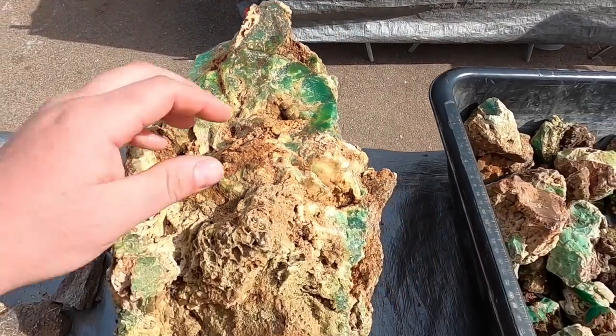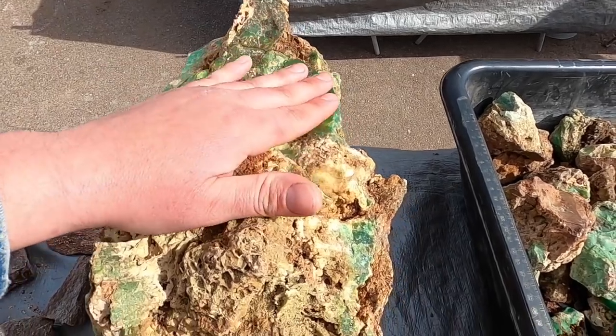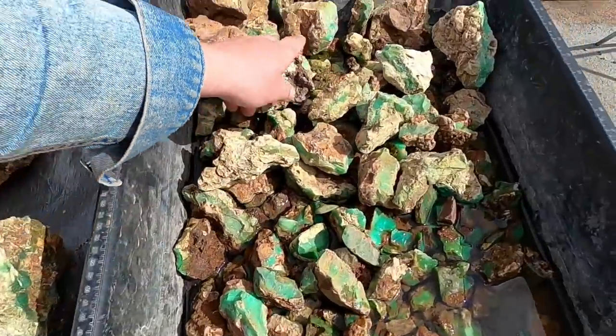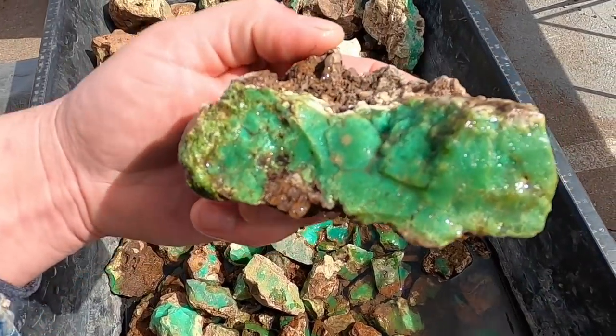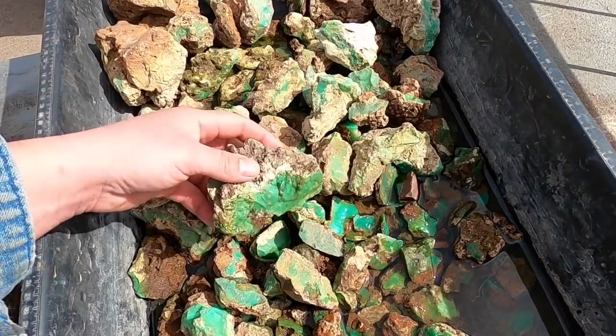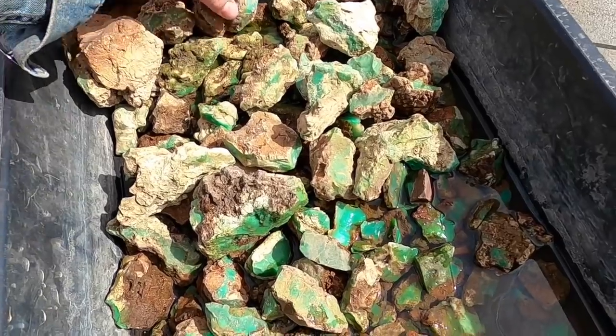I've been cutting some of this material from Zimbabwe, but it's just not the same color. I like the apple green. The translucent stuff is what everyone is after, but the apple green is my fave.